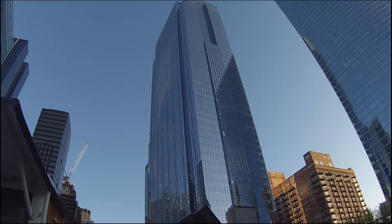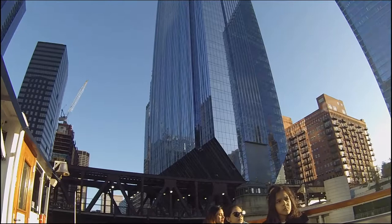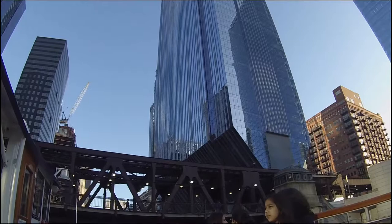Slow-moving prairie river. The entire river you see today has been re-engineered and changed, and in fact, it's been reversed, and I'll tell you about that in a little bit. As we come out from underneath this bridge, look to the right. You can already see a building that looks like it's upside down. How is it standing up?